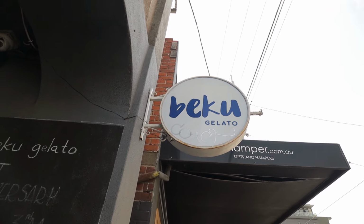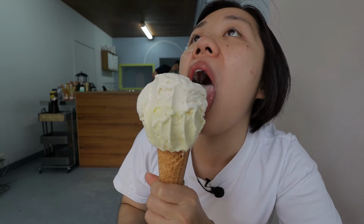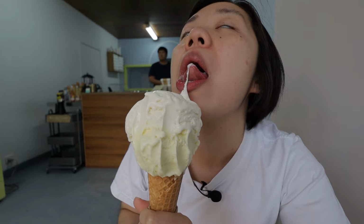Okay guys, Piccolina is actually our last stop for the top 10 ice cream in Melbourne. There are a lot of ice cream stores in Melbourne, and you should absolutely try the ice cream if you travel to this city, because it is so so good. What is your favorite? I'm quite surprised by the one from Beku Gelato. Yes, especially the tolak angin. That's so good. The flavors at Beku Gelato are mostly Indonesian inspired.